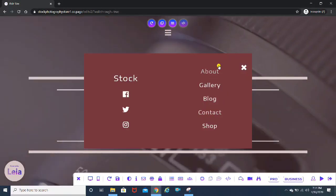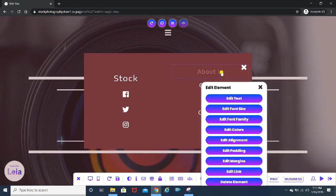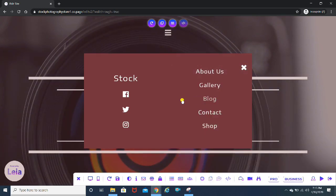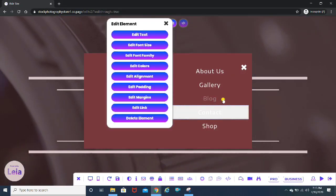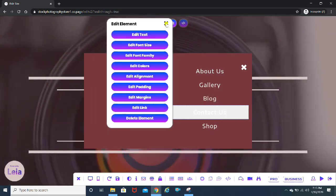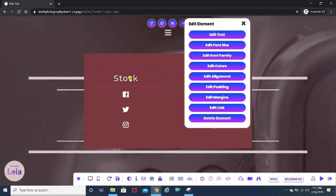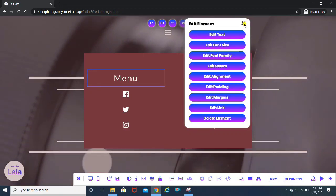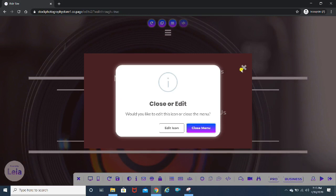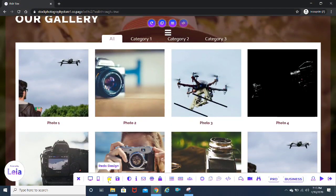So this is how my menu looks. I'm gonna click on this. I don't like about. I am gonna change it to about us. Okay, click on this. Gallery, blog, contact. Again, contact would be contact us. These are the social media icons wherein you can link your social media accounts. I don't like this stock name over here. I'm gonna change it to menu. That's pretty much of it. Close or edit. Close menu. And I am keen to see this as well. Redo design. We'll come back to that later on.